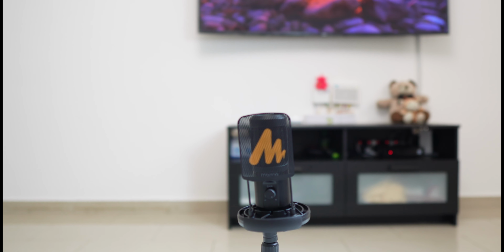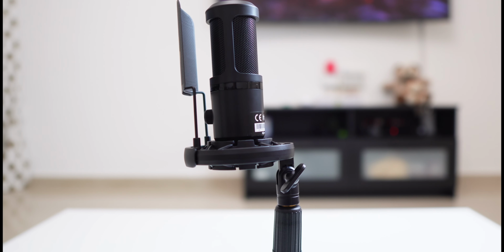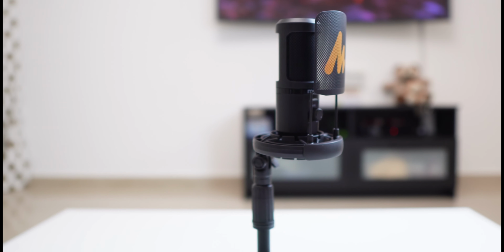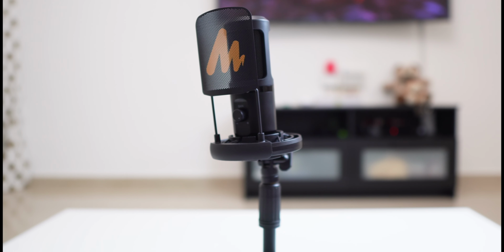Overall, I would say the microphone has a very good sound quality. I would definitely say it's a value for money microphone. You need to be slightly careful while recording, as you need to be in a treated room to avoid some background noise, as the mic is quite sensitive to pick up the ambient noise.